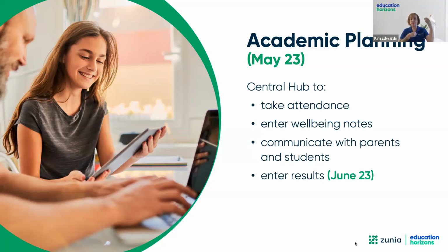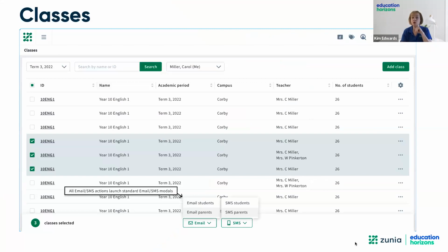So if I want to set up a hockey club or an after-hours tutoring thing, I can do that because it means I get all the attendance and I get the additional part of a place to put some information. So what's it going to look like?